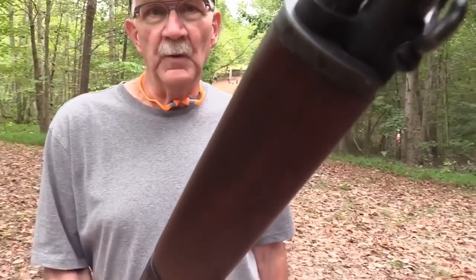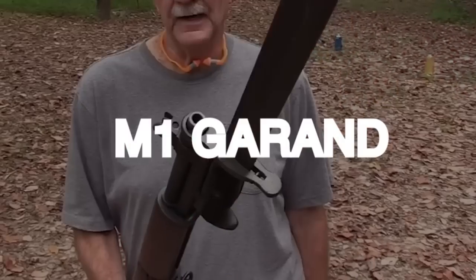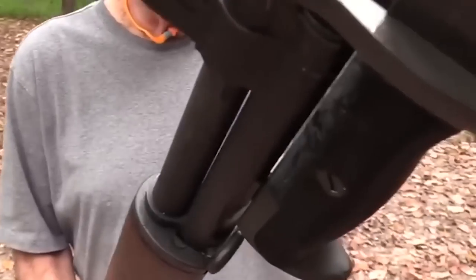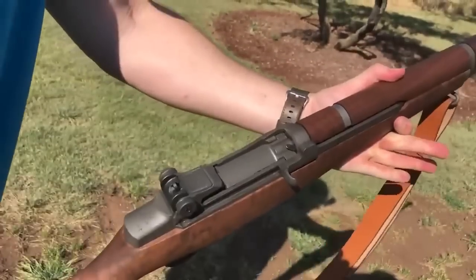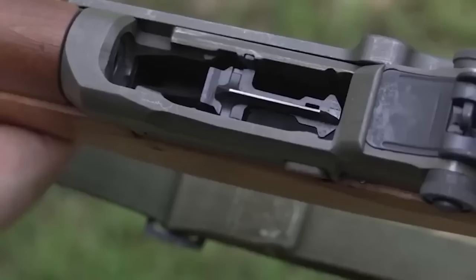Oh boy, M1 Garand, one of my favorite rifles. Number 15, M1 Garand, $1,500. The M1 Garand is a semi-auto rifle made of wood and steel, designed for the .30-06 round. It has an internal mag that holds 8 rounds, which is well above the typical capacity of 5.